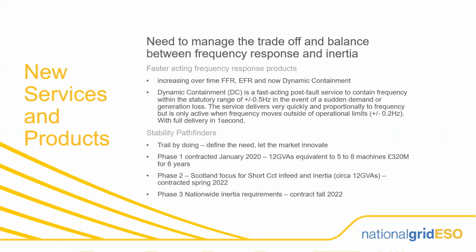And then the stability Pathfinders phase 1 I spoke about a moment ago. We contracted just 2 years ago 12 GVA seconds and £320 million over 6 years. So we reckon that saved the consumer about £150 million, because without these phase 1 Pathfinder projects, we would be having to constrain off more wind to create the space to bring on the gas-fired power plant at minimum generation to get that inertia and frequency response. So there's a real strong cost benefit here.